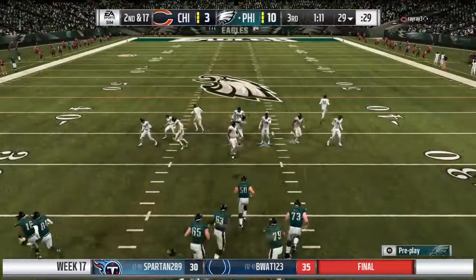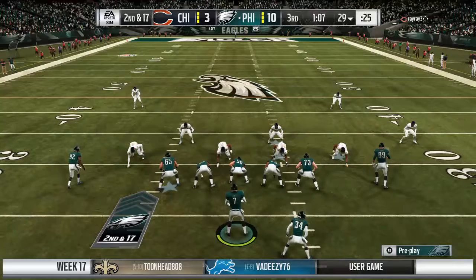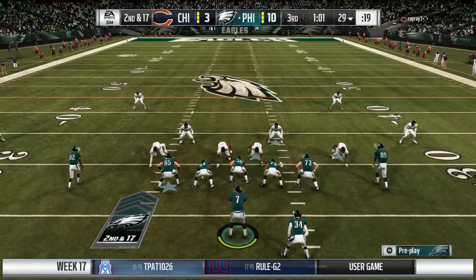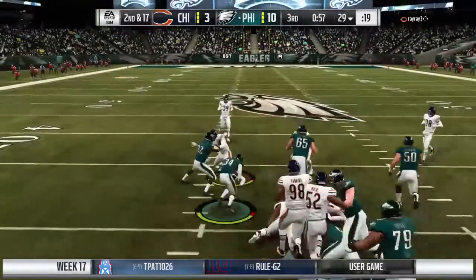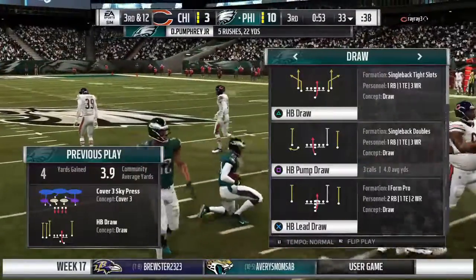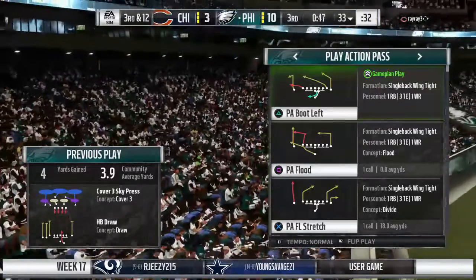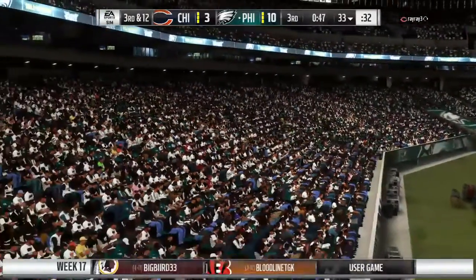Now they face a 2nd and long following the holding penalty. Come on, let's go. White 90. White 90. They'll run it now out of the gun. They'll get 4 back there on the run, but now they're looking up at a 3rd and 12 situation. When you find that kind of yardage, you couldn't be more confident as a ball carrier. And guess what? You're going to go back and tell your offensive coordinator, I'd like to keep carrying it, thank you.